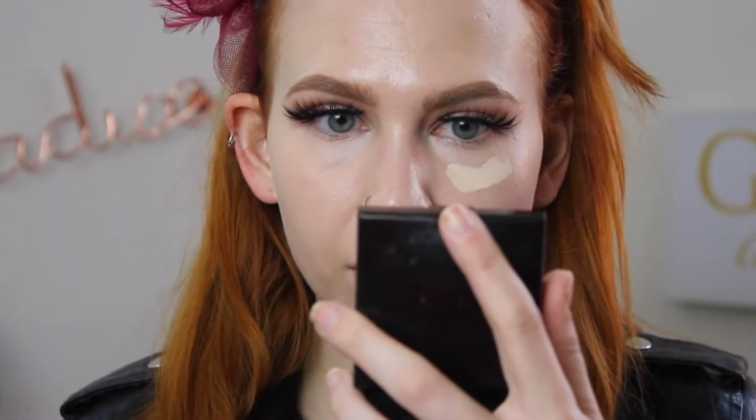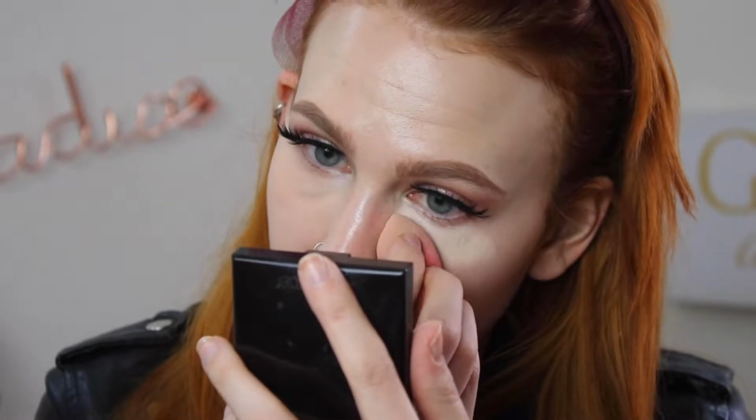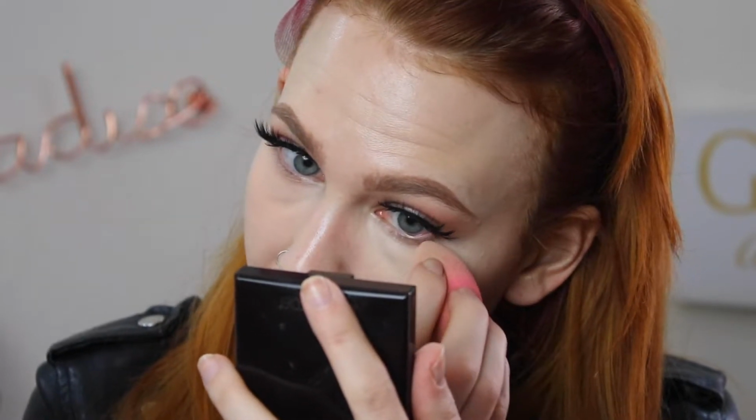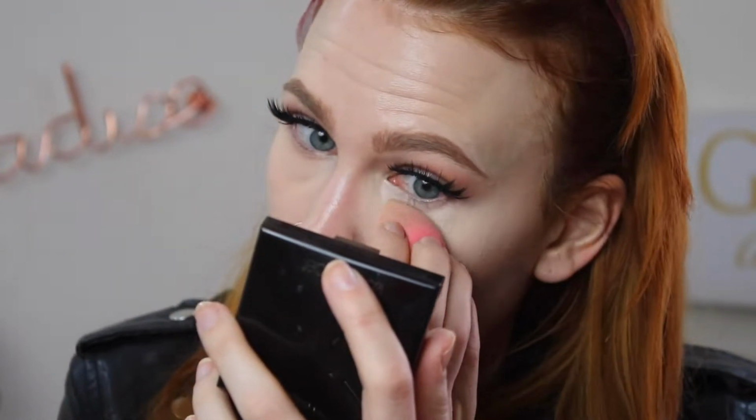So again, I'm just going to use my beauty blender to blend that into this side. What I definitely do know about these ones already is that the Shape Tape is significantly more matte than the Too Faced one. But this one I feel like almost has more coverage. I don't know. We're gonna see whenever we apply the Too Faced one because I've never obviously worn them side by side before.